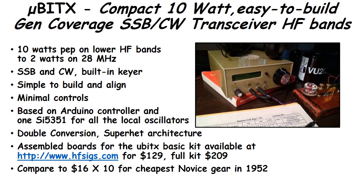When you compare that to $16 times 10 for a couple of command sets in 1952, you are getting an awful lot of bang for the buck.